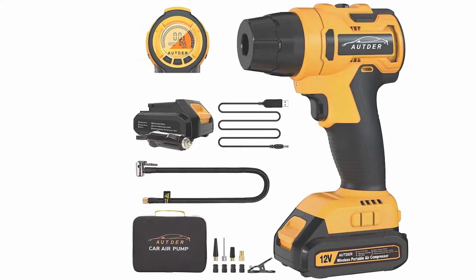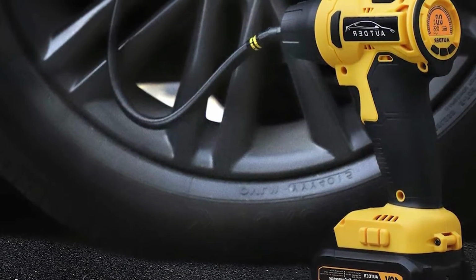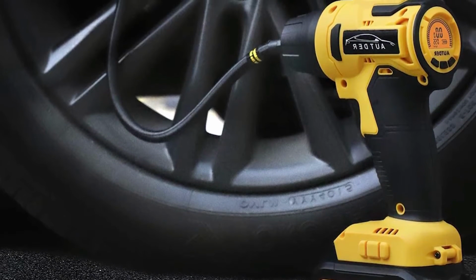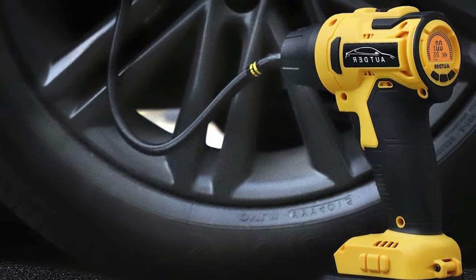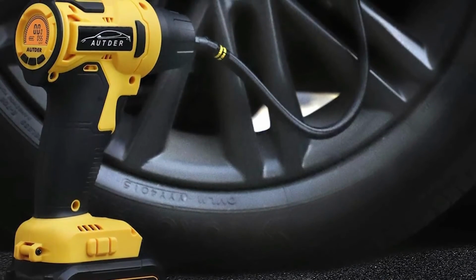We also really like that it has two batteries. One is a 2600 milliamp lithium, and the other is powered by a cigarette lighter for home usage. It has a nice long 12-foot cord, so no worrying about if you can reach your back tires or not.